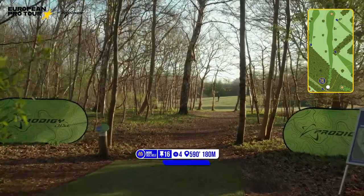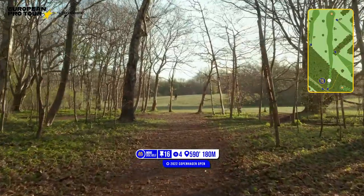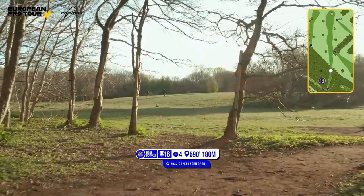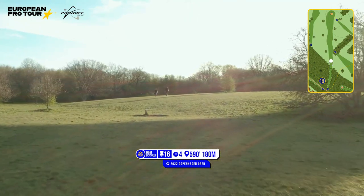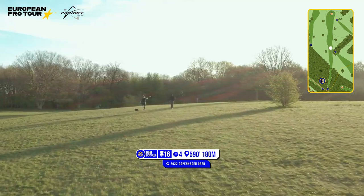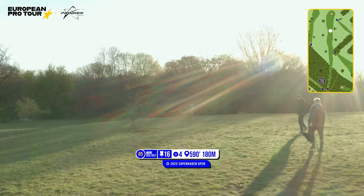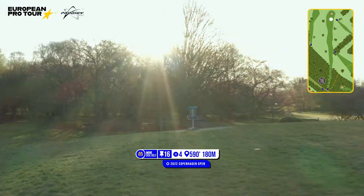And the hole 16 now. Another par 4, 180 meters. You have to take that gap, 30, 40 meters from the tee pad. If you hit it, you go out just in that beautiful grass fairway. And you just have to try that long approach to the basket around 100 meters, a bit uphill, be careful with that slope after the basket. Also on the green, you can be surprised with the wind. But yeah, main goal here is just to go out of those woods.